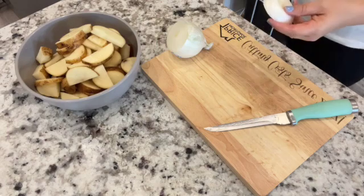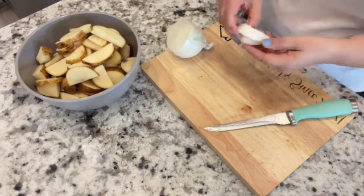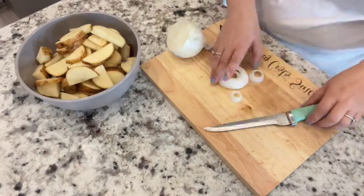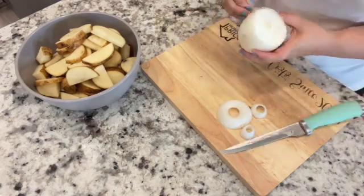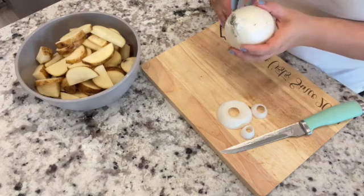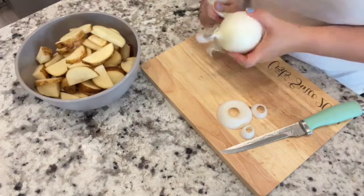I'm going to go ahead and start chopping up the onion now. I don't know about you, but I cry every time that I chop up an onion. So if you have any tricks, please let me know. Chopping up onion is the worst thing for me when I'm cooking.